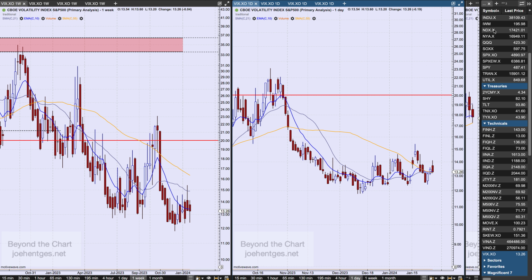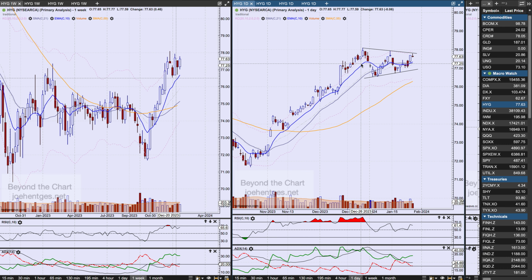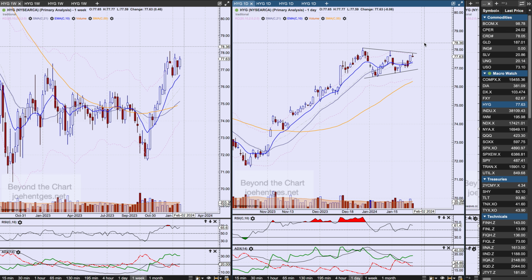When we take a look at the high yield bond fund, HYG, it's somewhat saying risk on. It's up for the week, up 46 cents. For the day on Friday, down 6 cents. But since December 27, we've done nothing but oscillate sideways. We're just kind of compressing in here. This looks like a little triangle. So it's going to be interesting. Do we continue to break out of this triangle and continue to say risk on with what we're expecting in the market still? Okay, so I think it looks like the market's got a little more to come. We'll see what kind of fireworks we get this week.